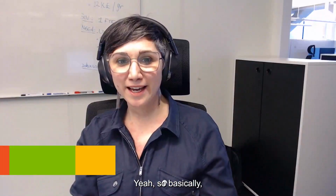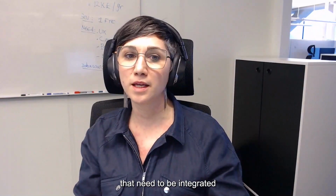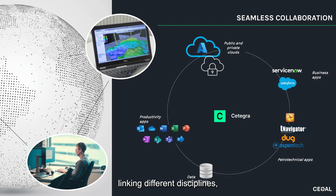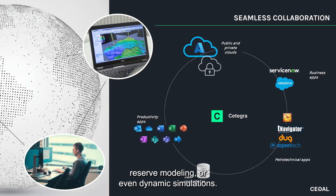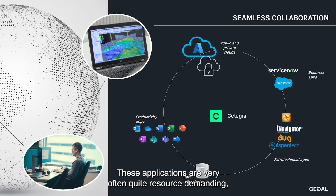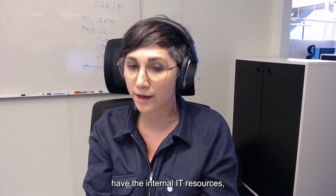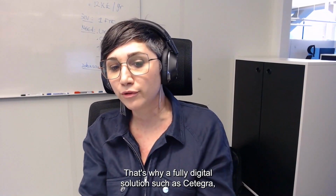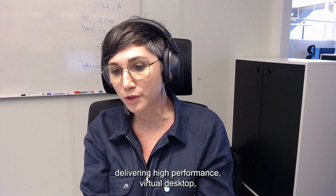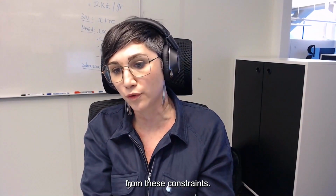Hi, thank you, Manish. Basically what we see now is that experts in oil and gas industry very often use specialized applications that need to be integrated to facilitate technical workflows, linking different disciplines such as seismic interpretations, for instance, reservoir modeling, or even dynamic simulations. These applications are very often quite resource demanding in terms of graphical requirements, for instance, or ask for intense computing power. Some organizations don't necessarily have the internal IT resources to maintain high-end workstations and keep up with all the requirements. That's why a fully digital solution such as Cetegra, delivering high-performance virtual desktop and high-performance computing setup, would be perfect to liberate those organizations from these constraints.